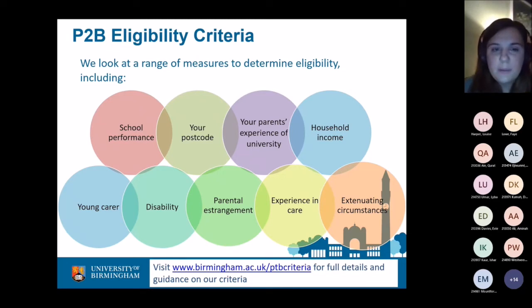So to be eligible for P2B, we look at a variety of criteria, such as your school performance, that being your secondary school, your parents' experience of university, and your household income, and you only need to meet 3 of these measures. To find out more information, I've hyperlinked the website there, so you can have a look at all our criteria.